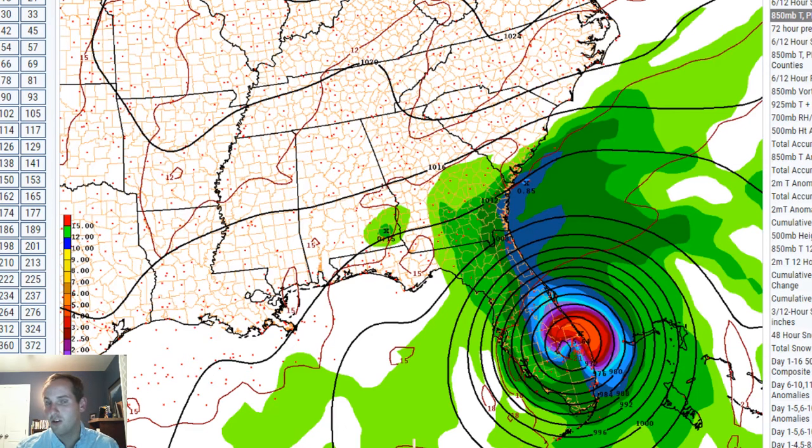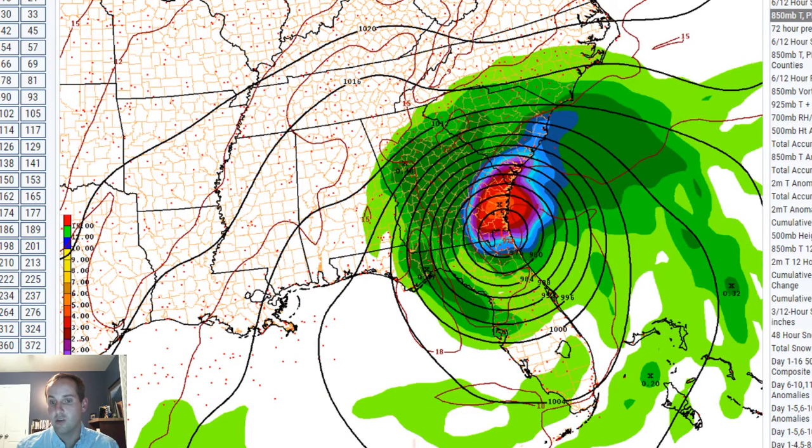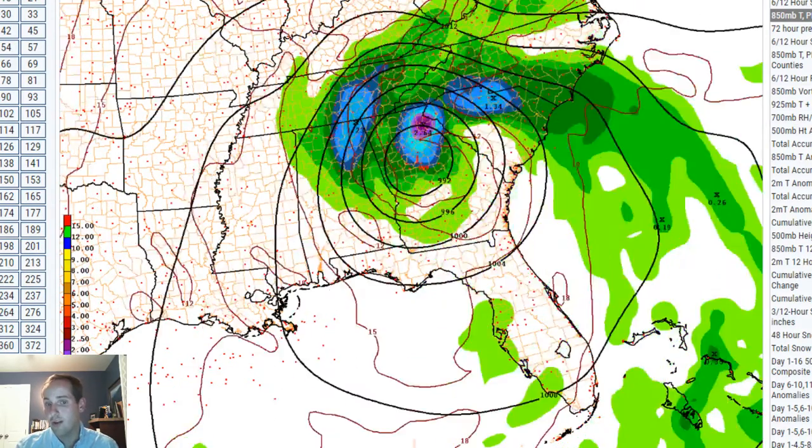If the storm emerges back off into the Atlantic Ocean, we can expect Irma to strengthen again over the warm waters of the Atlantic Ocean. If it remains over Florida, it will remain a weaker storm system. Current model guidance takes the storm right on up, and by Monday morning you can see the storm centered right over the Jacksonville area. As we move on northward, that storm begins to rotate.